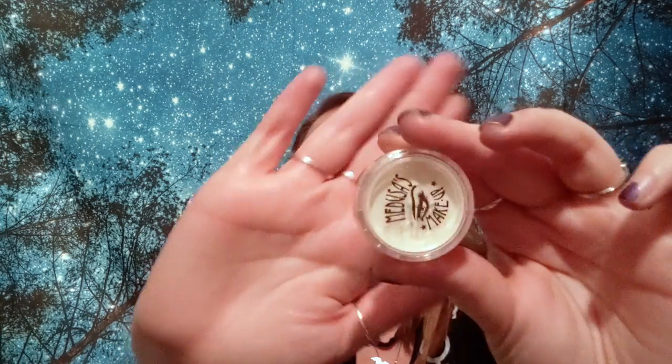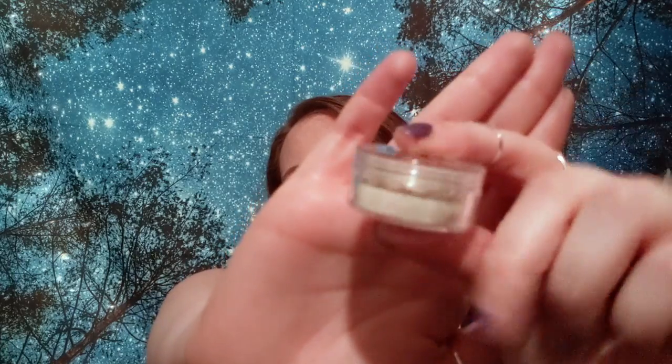So, okay. So the next thing that we have is a Moonlight highlighter. So here is the packaging. It looks really pretty and white. Maybe this will be better than my current highlighter, because I have it on and you can't really see it. Like, my face is kind of naturally that shiny. That's why I'm trying out some different foundation.